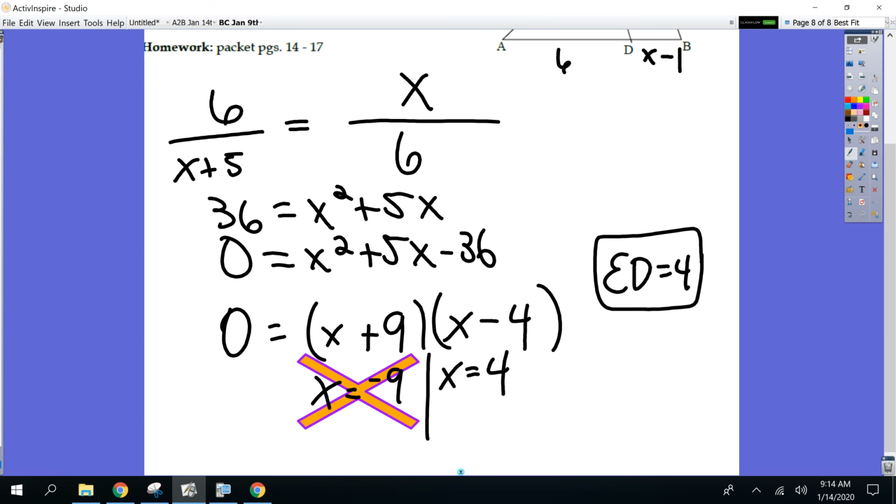I know it's 5 minutes, but you could get through at least the first problem tonight on the next page.